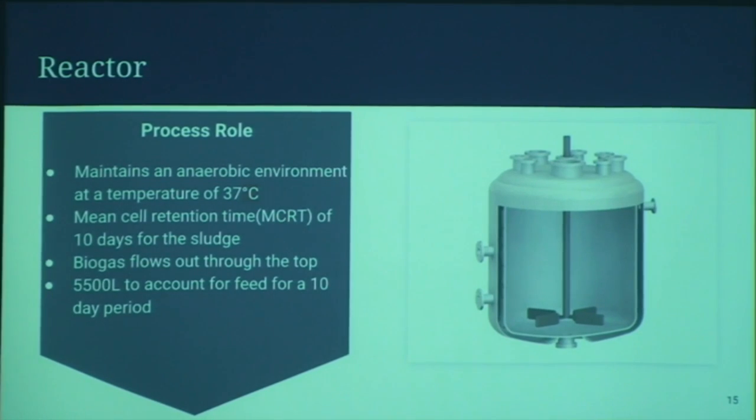Okay. The next step in the process is our reactor, which is anaerobic. It's kept around 37 degrees Celsius and continuously stirred. And this has a mean cell retention time of 10 days, which means that as the food is fed in on day one, it sits in the digester for about 10 days, enough time for the naturally occurring microorganisms to decompose the volatile solids, produce biogas, which then flows out through the top into the storage tank. And then after 10 days, that digestate is pumped down to the digestate storage tank.